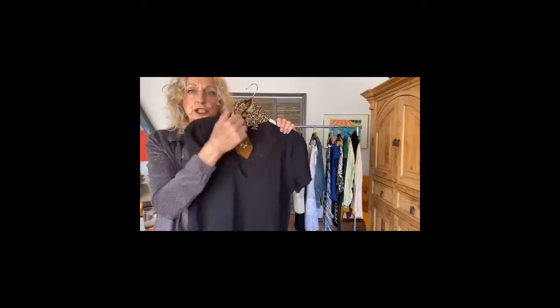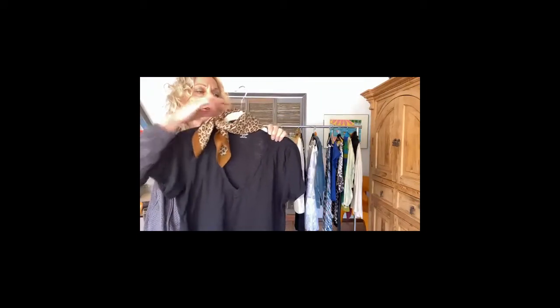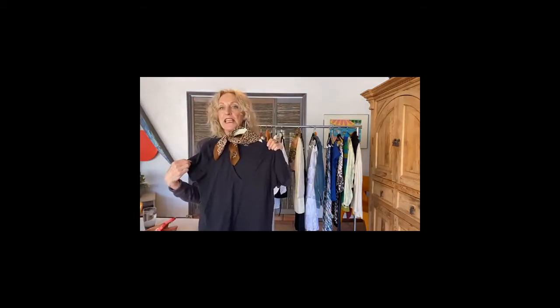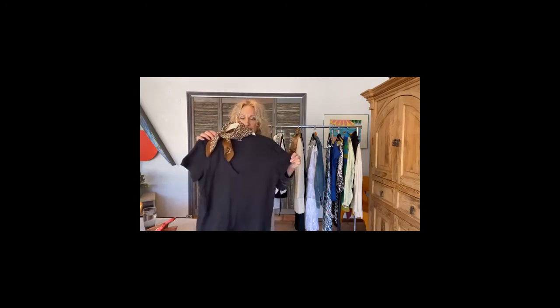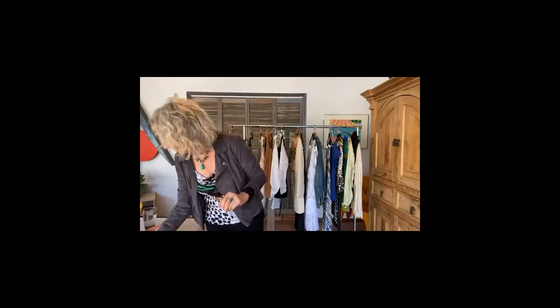This is really cute. This is just a really short little scarf that you tie around your neck. And so what that's doing is bringing the warm coloring to my face. And then this black basically just acts as a backdrop for whatever else I'm wearing. Probably a jacket over it, knowing me. So that's what you can do with your black tops. Just add more colorful scarves or jewelry to them.